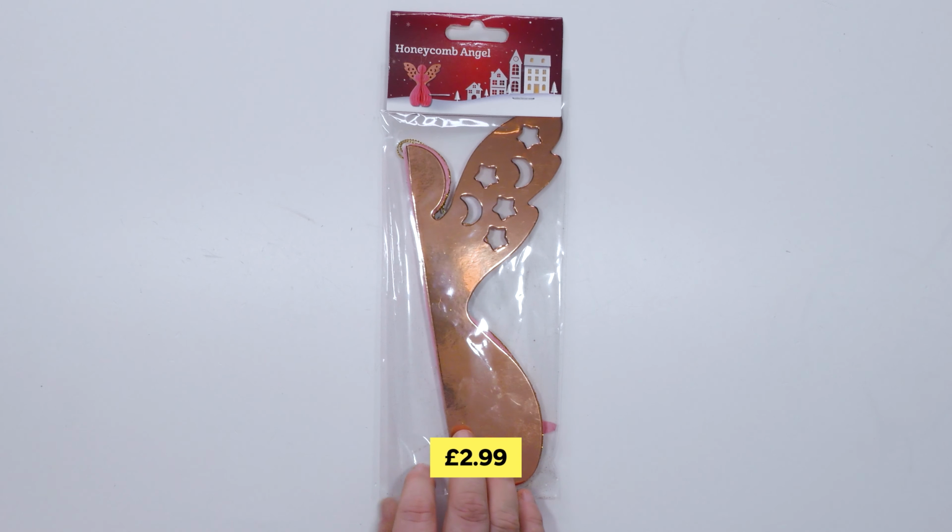What does Shannon have to bring to the table? We'll go for this. What is that? This is a honeycomb angel decoration. Oh, of course it is. I got it from Pound Stretcher. I think it was $2.99, which is a bit pricey. Can you eat it? No.